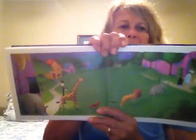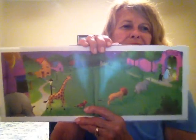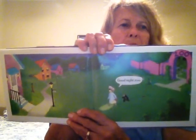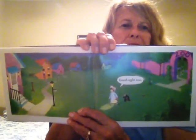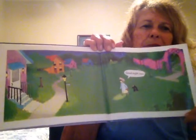And so the wife took them all back to their cages. And they were in the zoo. Good night, zoo. She put them all back in their cages. Except we still have the gorilla there. He stayed with them. Stayed with her.